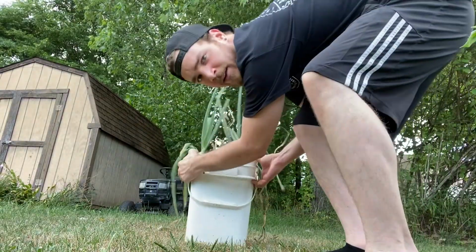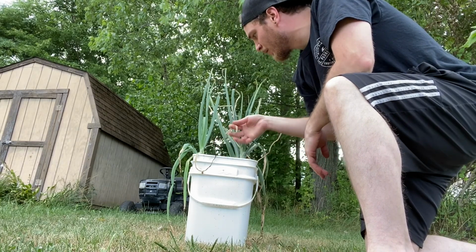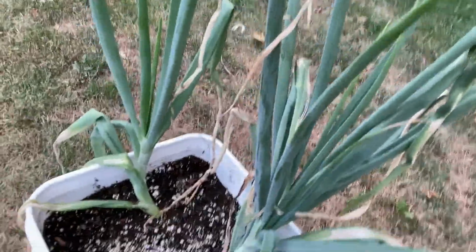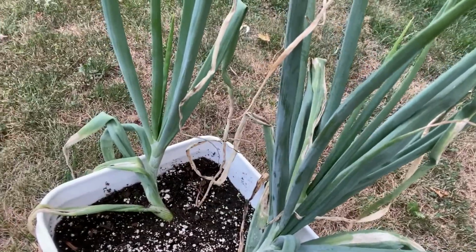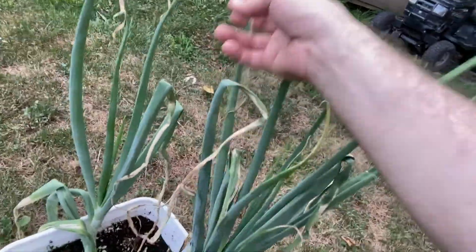All right, next we got my onions. There's a lot of things happening with these. Here, I'll bring you guys in. We're seeing a lot of this, a lot of drying out. That being said, there's been a lot of heat, not a lot of rain. We just started getting all these clouds and everything.